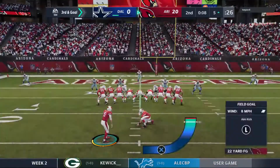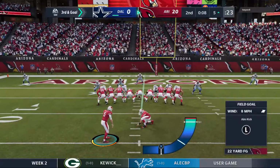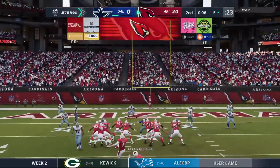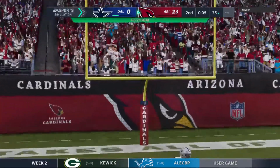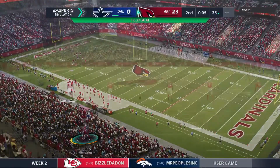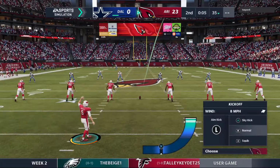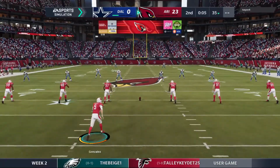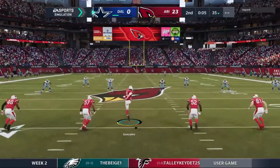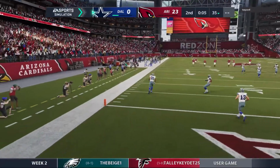So on 3rd down, the field goal unit will come out as they'll try to get 3 before half. From the left hash, a chip shot here. Gonzalez's kick is good. And that will up the score now. It's 23-zip. So a capper there to a pretty good first half. And I love the way that they put a chokehold on the clock and pretty much drained everything before they put the field goal on the board as they headed into the half.